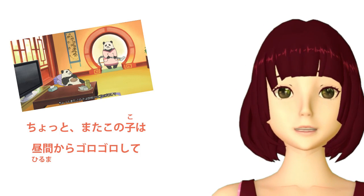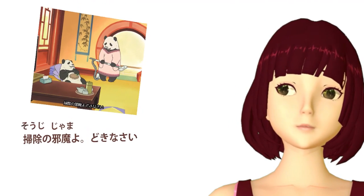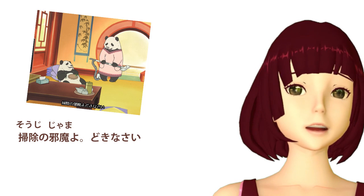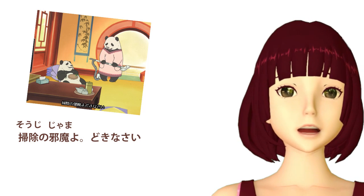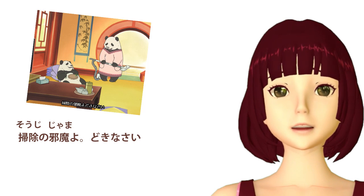The shite is implying a negative comment on all of this. And then she says, "Soji no jama yo, doki nasai." Now, soji is cleaning, house cleaning or whatever. Jama is obstruction, jamming things up, you might say.